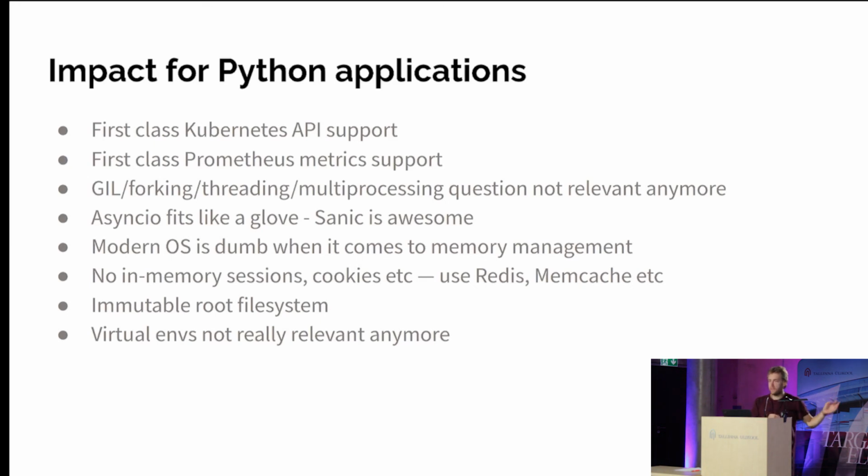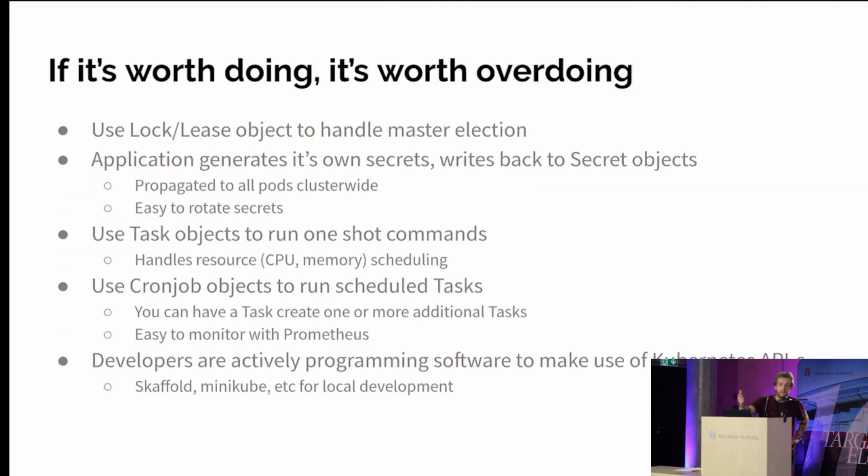Asyncio fits nicely in the Kubernetes world, and I really enjoyed using the Sanic framework. And I've had some interesting discussions when it comes to memory management. There is no intelligence in memory management in general. Usually the way memory management works is that the application requests memory, and basically it gets the memory or it gets killed by the OS. Also, virtual envs I don't see as important anymore. And if you want to go all in, there's a bunch of interesting constructs in the Kubernetes API which you can use directly from Python.